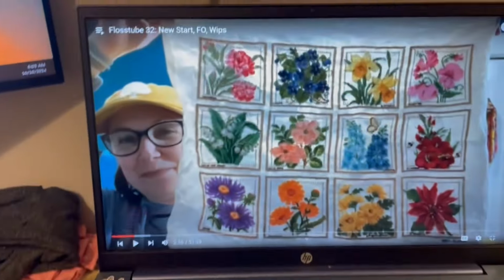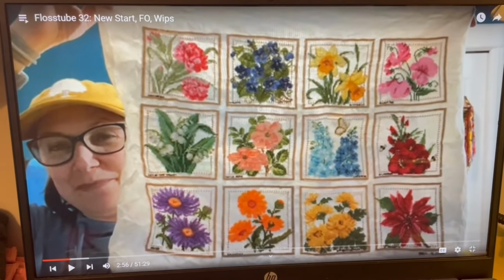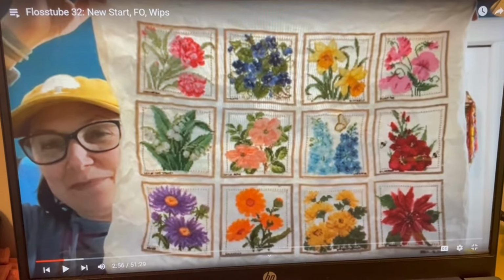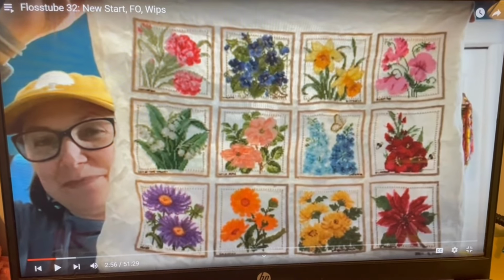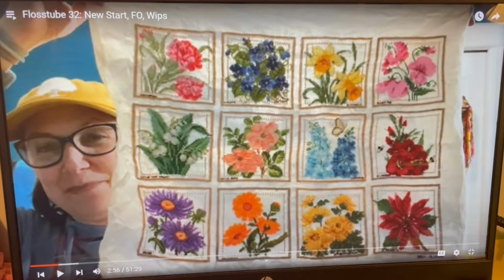And while I'm working, I'm listening to Jade, the 310 Stitcher. And she showed this finish of the Flowers of the Year, and it is just gorgeous. So if you haven't seen her recent Flosstube update, I just started it and we're going to see what else she's got to show, but run on over, check her out.